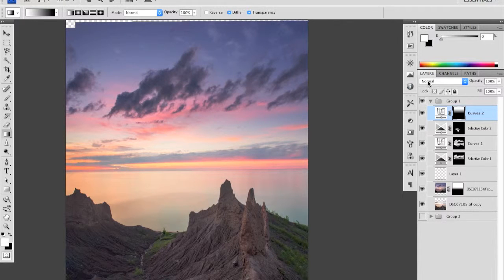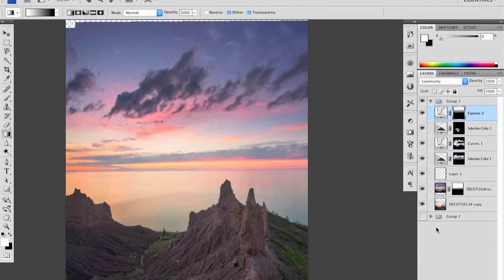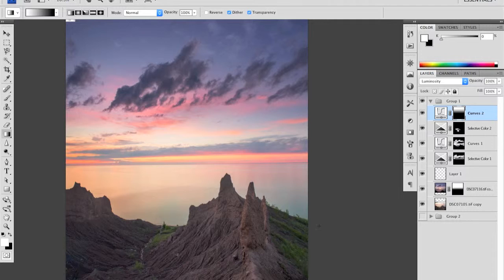And then what we want to do to preserve luminosity as opposed to saturation is we're going to just click the luminosity tab. So what that does is it takes away that saturation it gave it and it just goes and darkens that sky a little bit. And I really like how that's looking. Next, I want to work on this foreground some.